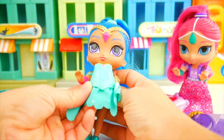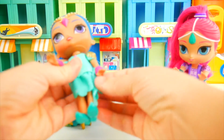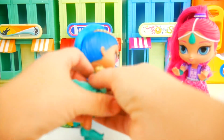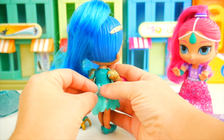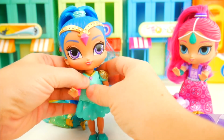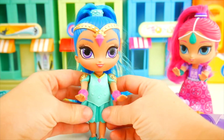Ooh, would something short be fun? Let's see. We'll get it wrapped around to the back. I'll show you where there's some Velcro. And you can put that together and that will help hold the dress on. It's a click-on dress. Really pretty, Shine.